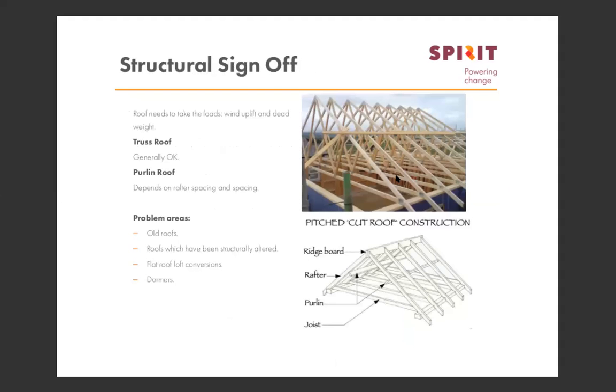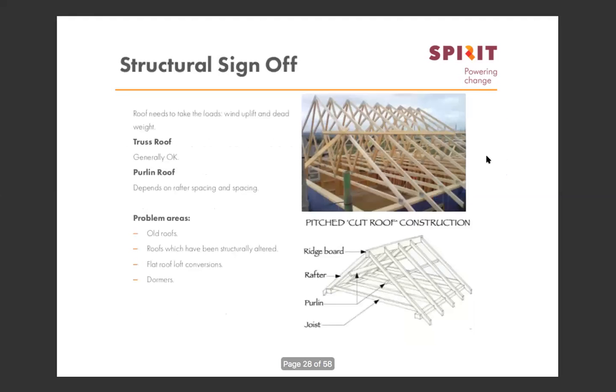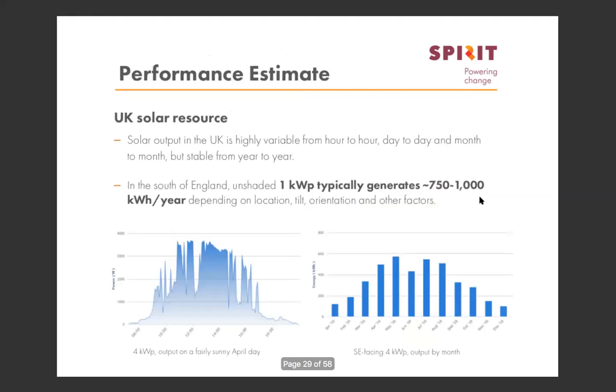For your structural sign-off, it's something we'll check, but before they're installed, we'll obviously check that the roof can take the weight. So generally, if there is a problem, you'll end up going with an in-roof system, which looks a little bit like this, where you do away with the tiles underneath. It's a bit more expensive, but it looks better. Where on a standard truss roof, it's quite unlikely that the roof would fail, so it doesn't tend to be a problem. Within the quotes, you'll have performance estimates as well, so there'll be an idea of roughly how much you're going to produce.